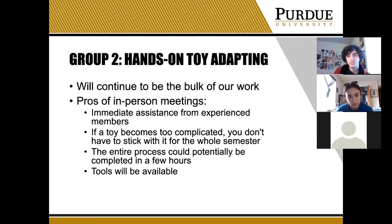The entire process could potentially be completed in a few hours if you know what you're doing. We had a few toys done before the pandemic in a couple of sittings. They were pretty standard toys, but that's an example of how quick this can go if you know what you're doing and it's a simple enough toy.